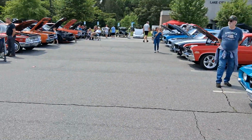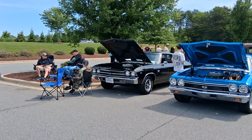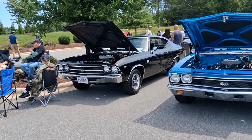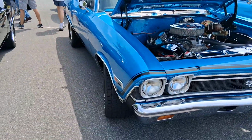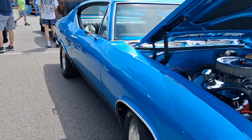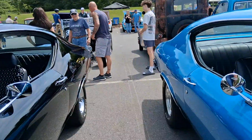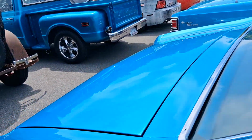All right, you all set? Got a 69, looks maybe a 68 Chevelle SS over there. Let's go venture out on the next row. This one has a 396. I think one's okay. Yeah, this is a 68 and this is a 69, I believe. Let's see. There's no plaques describing the years, but this one got a standard shift.